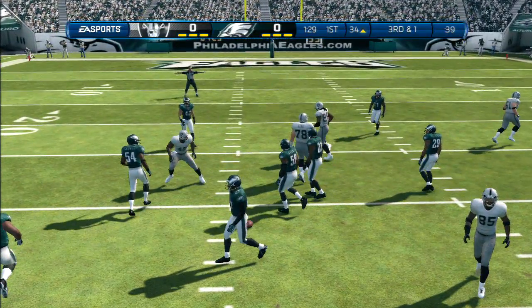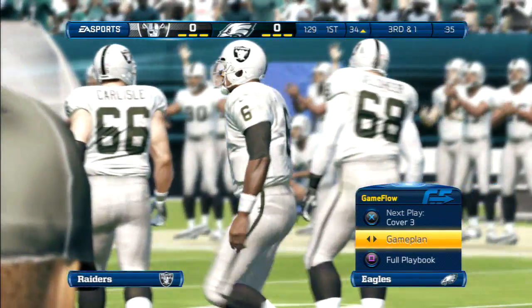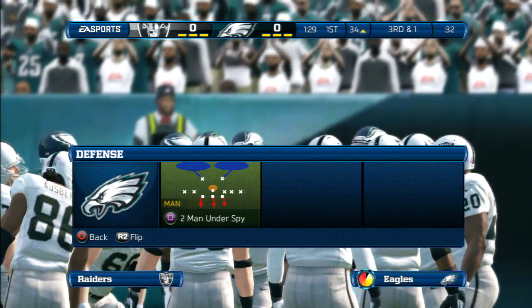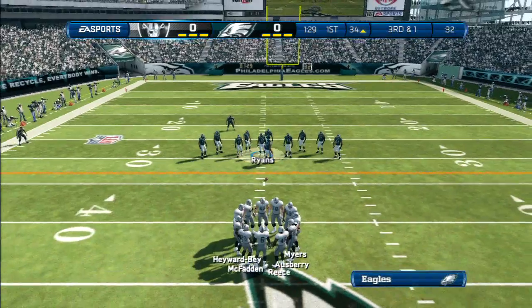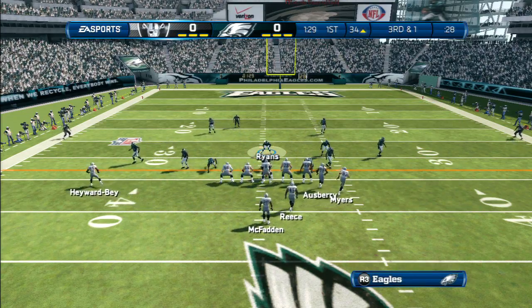There's a difference. When you play zone, you drop back and you watch the quarterback and you react to the football. When you're playing man-to-man, all you're worried about is where that receiver goes. You try to shadow him, look for the football, and try to make a play.